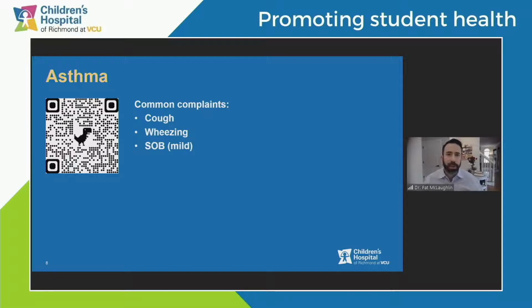So your green zone are your kids' medicines that they take every day without symptoms. That's your management section. Your yellow zone of the action plan is when the first sign of any symptom shows up, even if it's unrelated to asthma. Let's say they've got a little congested runny nose and they're feeling short of breath. Great, here's some albuterol, let's do it.